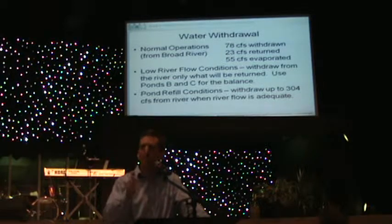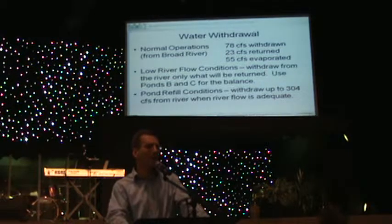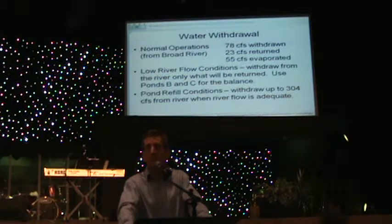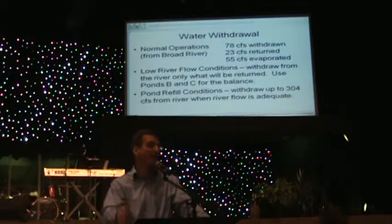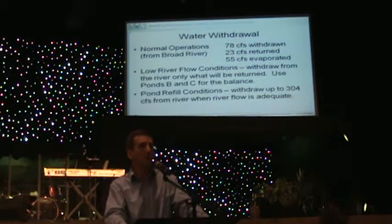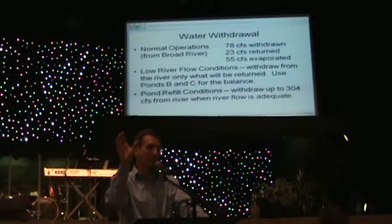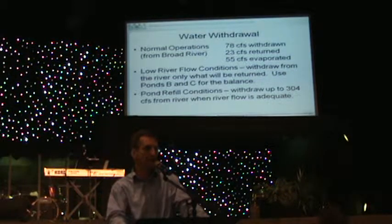The reason it's broken up like that is for a regulatory reason. The regulations for cooling water intake structures state that the design intake flow must not exceed 5% of the mean annual flow of the river. And in this case, the mean annual flow of the Broad River is 1,956 CFS. 5% of that is 98 CFS. So that 5% is for the 98 CFS. That's why you have the primary section set at 98 CFS.